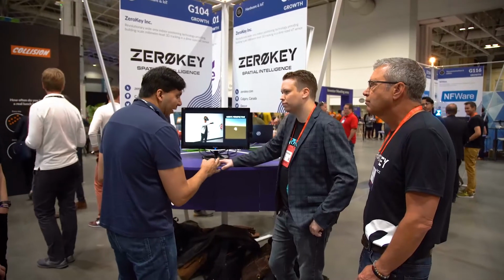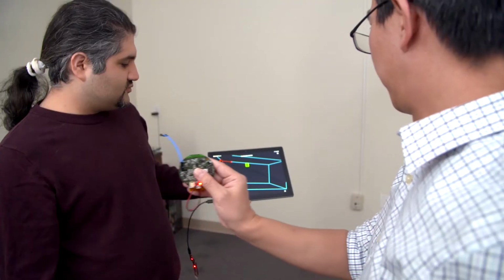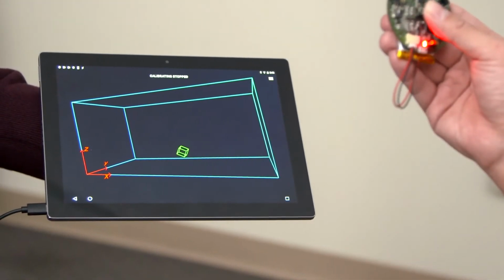This is pretty unique in terms of positioning technologies. If you have wide area technologies, usually you're talking about accuracy on the order of meters. This will do millimeter level accuracy. So that's pretty unique. Nothing else is like that when you're talking about wide area coverage.